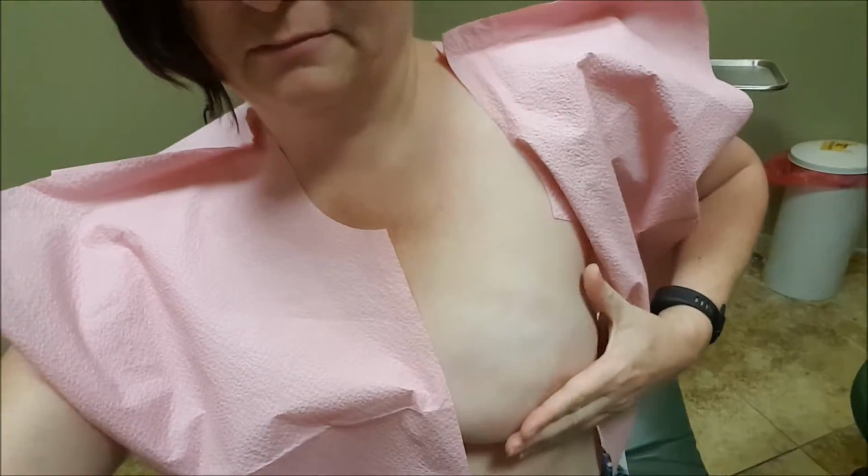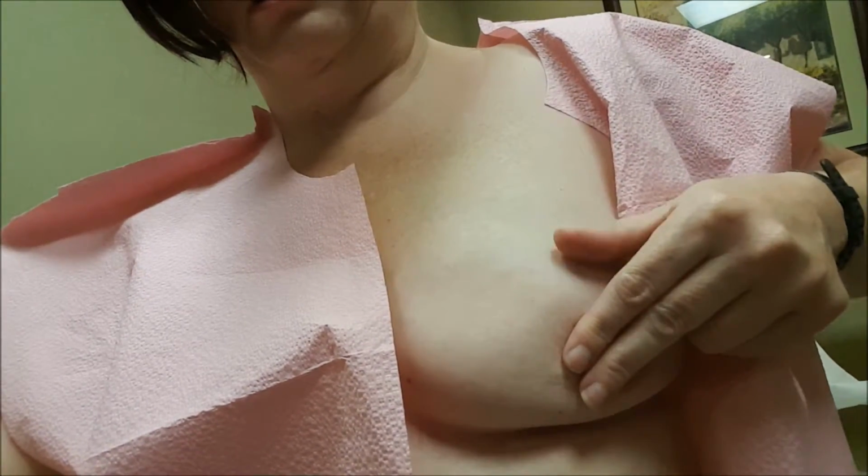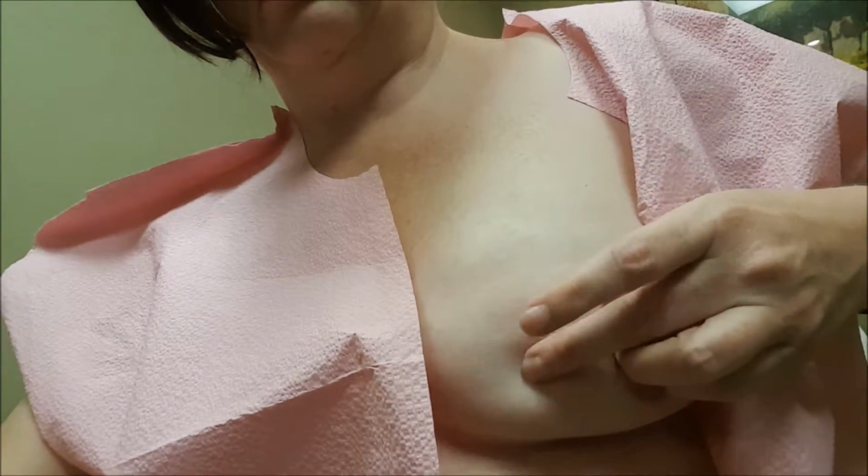I'll give you an idea. Let me cover my nipple. Like super, you can actually see it's literally sad Sally. You can actually see indentations and lining on my breast. It really looks horrendous, actually. And I don't know how to show it to you without showing you my nipple. I'll try again. Let me see if I can cover the nipple.